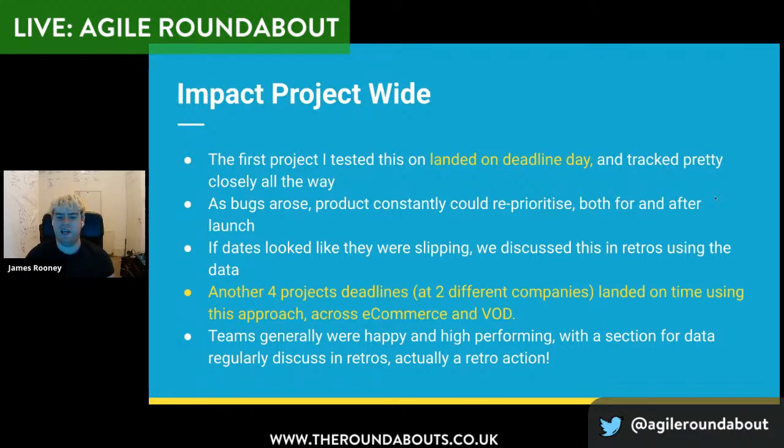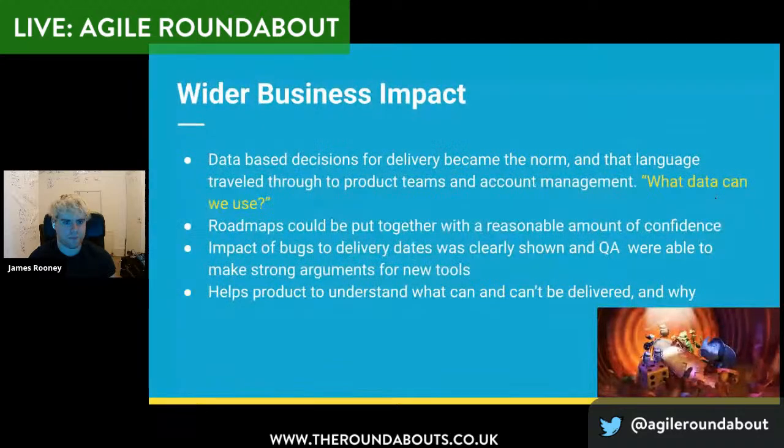And interestingly, a retro action was to show more data and to regularly discuss this at the start of our retros. So since then, the first 5 minutes of the retrospective is us looking at a really quick data snapshot of where we are, what we're doing. And the questions that get asked of that are really interesting. It just depends on your team, but it's really quite interesting, certainly for me as a bit of a data nerd.